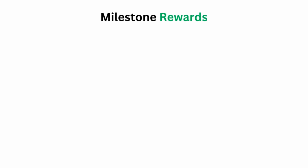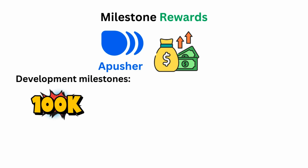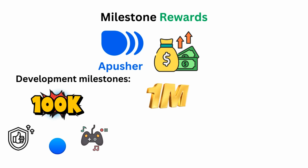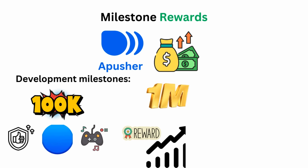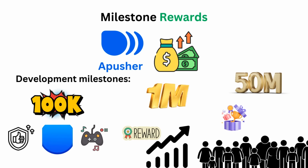Milestone Rewards. As Apusher continues to grow, so do your opportunities for earning. The platform has some exciting development milestones. 100K users, enhanced features, and smoother gameplay will become available as the app expands. 1 million users. Your rewards for inviting new users will significantly increase. 50 million users. The bigger the community, the bigger the rewards for your commitment to promoting Apusher.